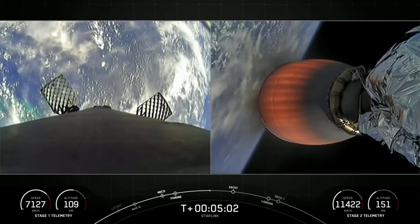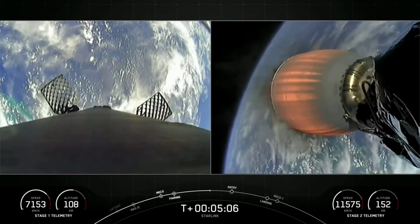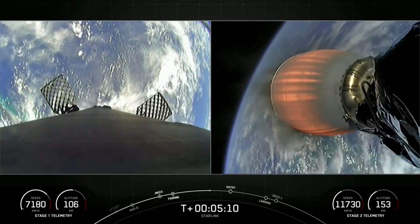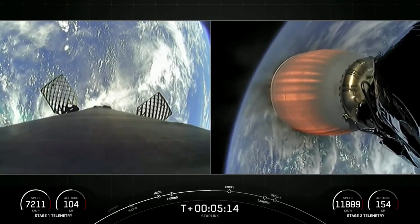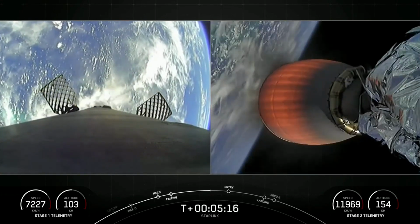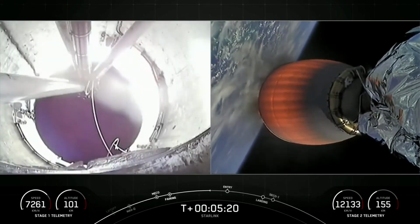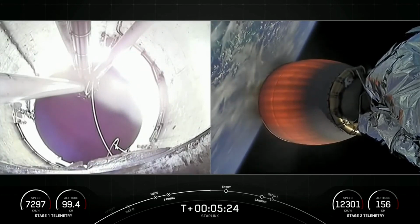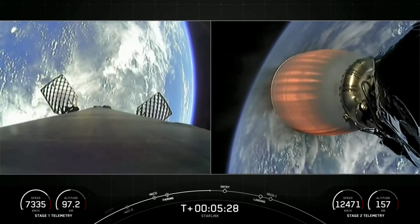Stage 1 making its way back down to Earth using the 4 grid fins. You can see 2 on your left-hand screen, but there are 4 on the vehicle. These help guide the vehicle back to the landing zone. You also can see some white puffs there. That is the nitrogen gas used for attitude control. And also getting a view looking forward on the vehicle there.